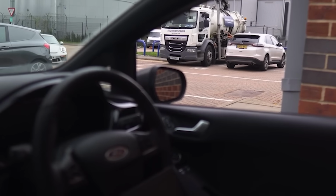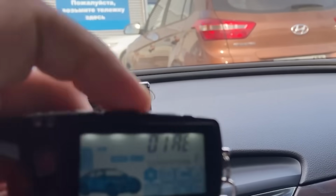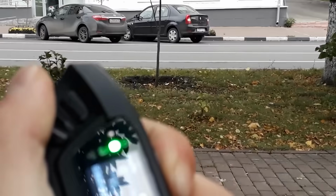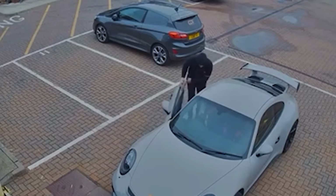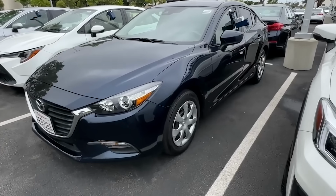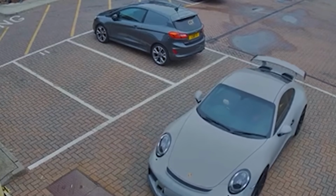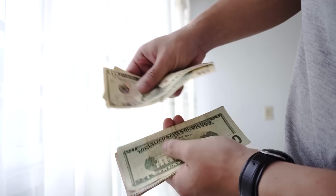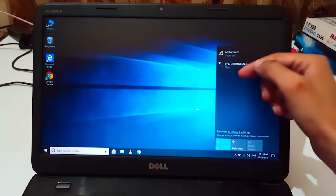But some clown sitting a few cars over, he's got a little black box in his lap. He captures your signal the moment you press that button, saves it, replays it, and boom, he's in your car like he's got your keys. No alarms, no clue anything happened until your glove box is empty or the car's missing. These devices used to be rare. Now, anyone with a couple $100 and an internet connection can get one.